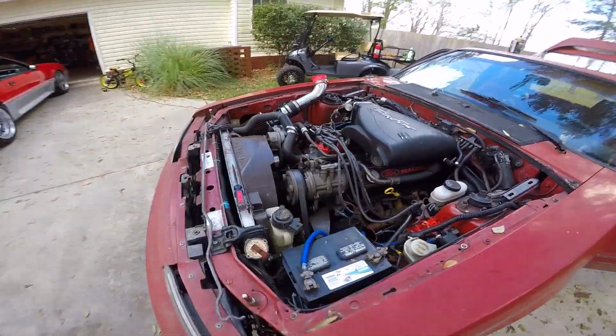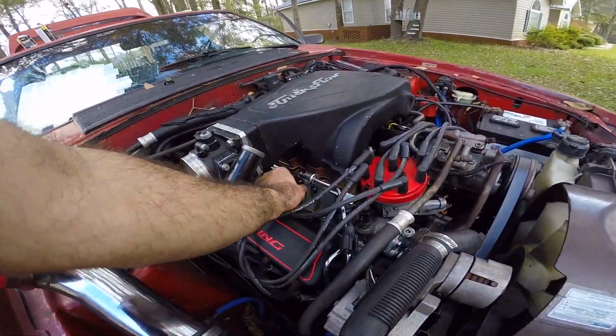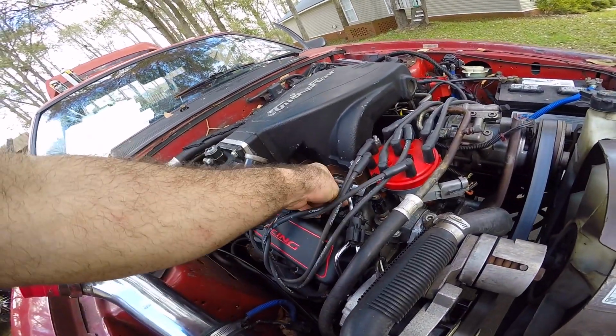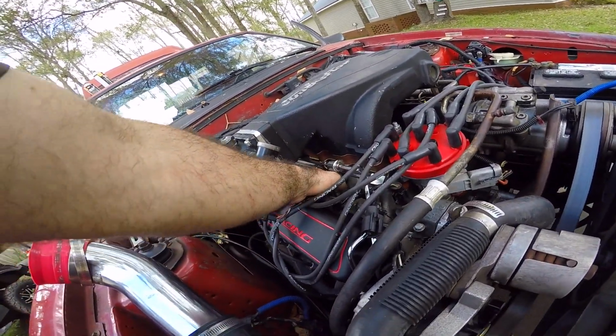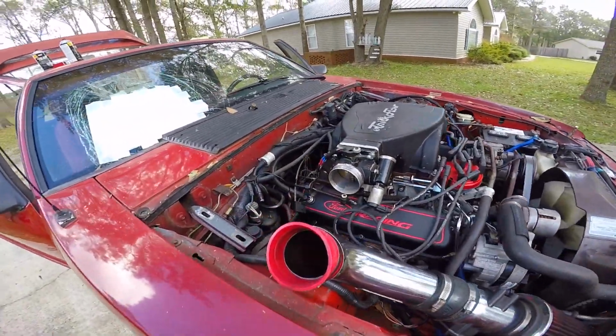Also, once again, we found an injector unplugged over here. Number 2 injector was just completely unplugged, so at some point he's gonna have to get all new connectors for the injectors because they just keep coming off. They're all broken, so that's no big deal though. We'll get around to that at some point.